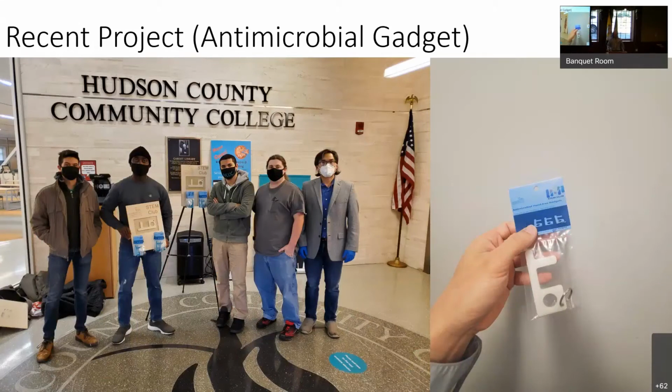At the very beginning of the pandemic, before we all got vaccinated, many of us were afraid of touching doorknobs or pushing elevator keys, or after shopping, paying by credit card, afraid of pressing keys. So we came up with an idea of an antimicrobial gadget that can help people open doors without touching with their hands. It is antimicrobial, so we don't have to worry about germs transferring from the doorknob to the finger. It is designed by our students. It is manufactured at HCCC, and I'm very proud to say that this product is made in HCCC. Next, please.